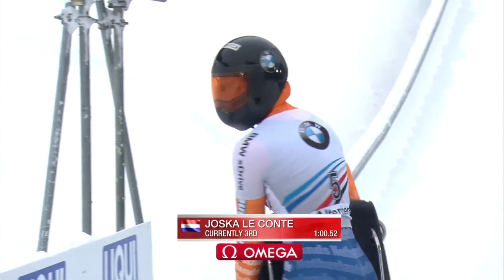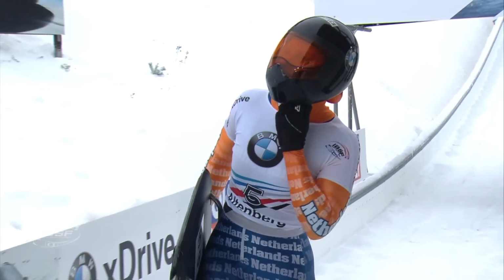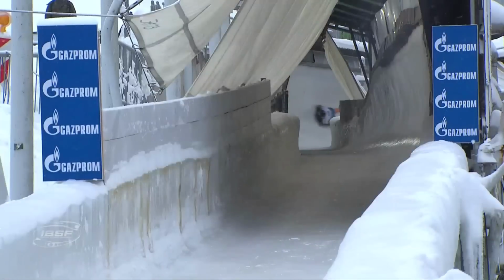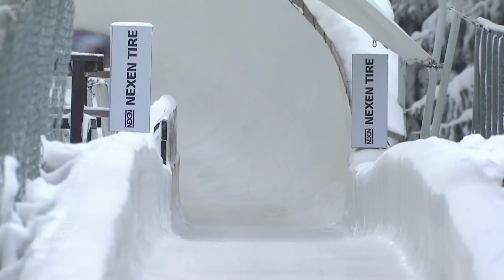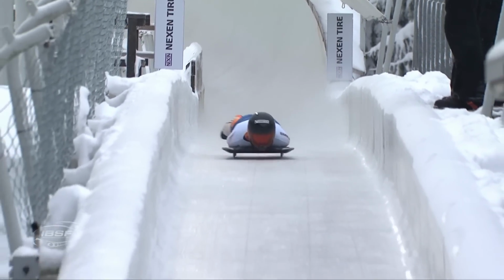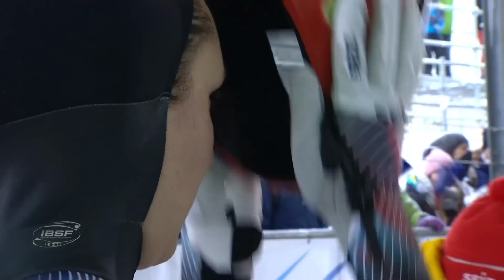So at the moment in 3rd position, Marina Gilardoni of Switzerland leads from Kendall Wessenberg. And Joske Leconte of the Netherlands moves into 3rd. 11-12 here. These are the 2 corners after Kreisel, and you really want to carry your speed around Kreisel and get a nice line through 11 and 12. Coming out of corner 14, just touches the wall on the left-hand side and then on the right-hand side. So 5 down, we have 17 to go.